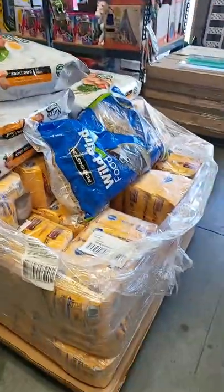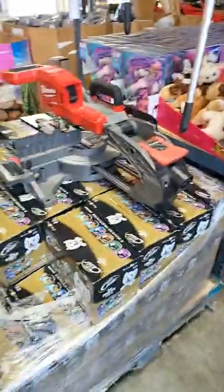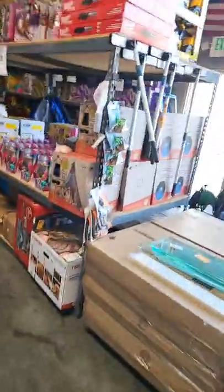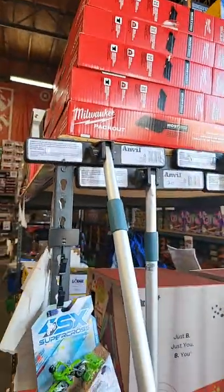Dog food. If you want some of this, you can always hit them up. Maybe we can put some of that in a personal shopper box. If you've got a pet at home, they'd appreciate that, I'm sure. These things are kind of cool. They're expandable little handle magnets.